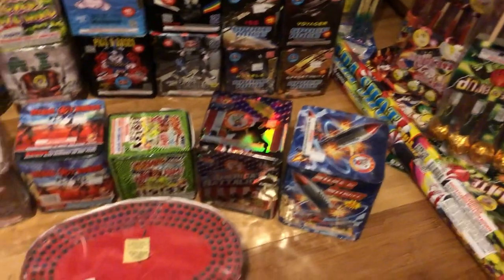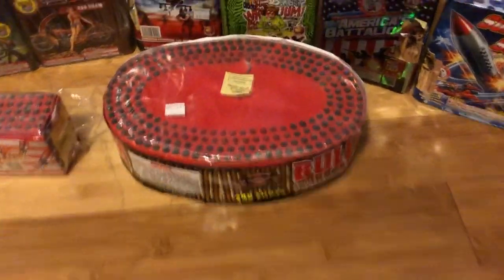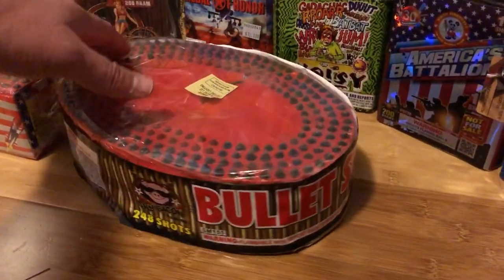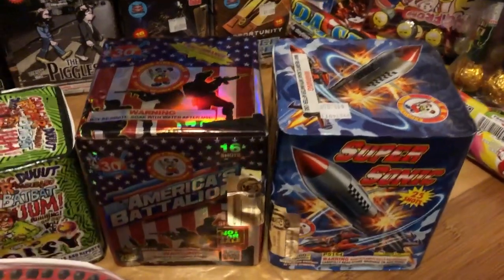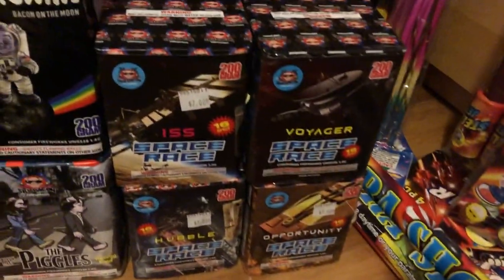Alright. Just some Saturn missiles. 300-shot battery. 248-shot by Sky Bacon, Bullet Storm. Not familiar with what that does. We got Supersonic, American Battalion. Let's go down this road first.